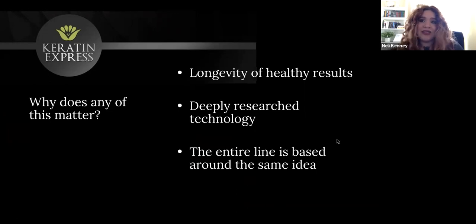So why does any of this matter? All this chemistry is just to make the point that Keratin Express has totally different technologies. As I mentioned in the beginning, there are plenty of treatments on the market, I'm not going to name any names, that have very short-lived results in terms of healthy hair. The hair is going to feel fantastic. Over time, you're going to find that the ingredients and the technology improve the quality of your hair and extend the life of your treatment, rather than you looking for alternative treatments or add-on services to help you repair your hair after it starts to become dry and brittle.